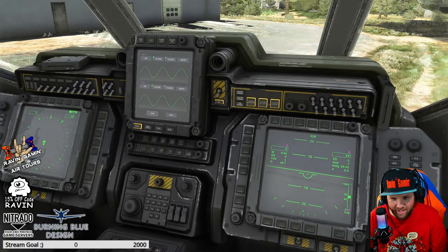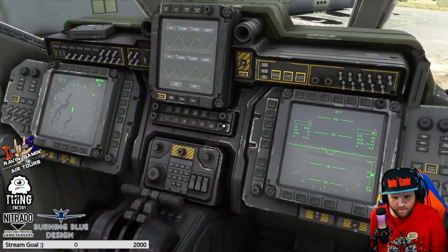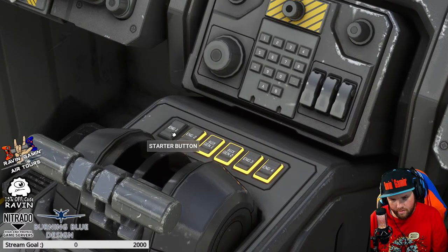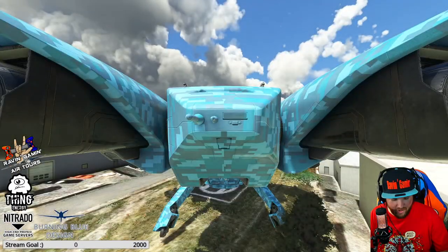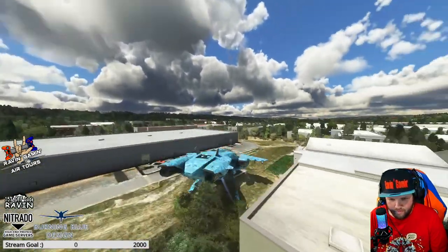Right, let's get taken off then. I think we're ready. We'll be good to go. Why are the engines not fired up? Here we go, yeah. Engine generators. Why have we not got engine one? This should have been flying earlier. Get in. There we go. Cool. Better?